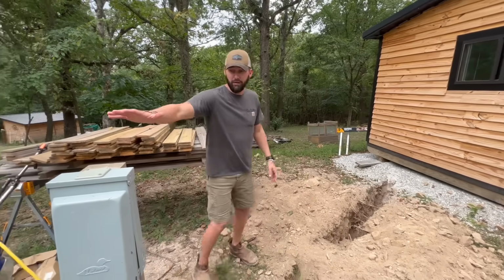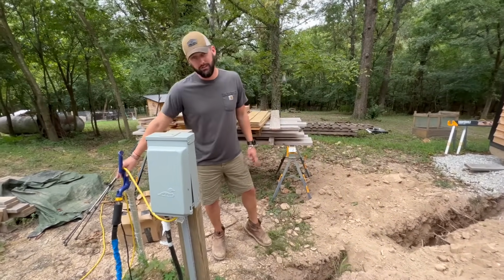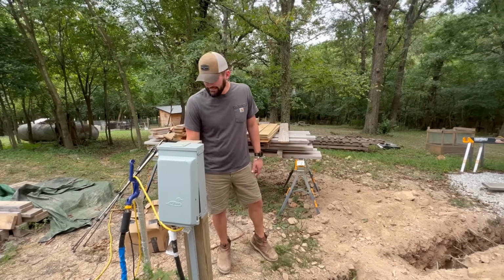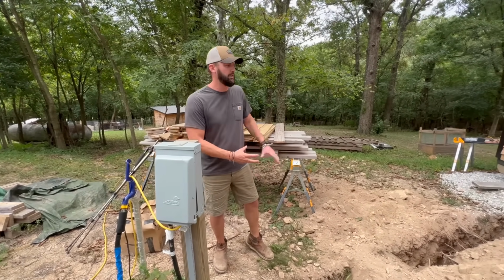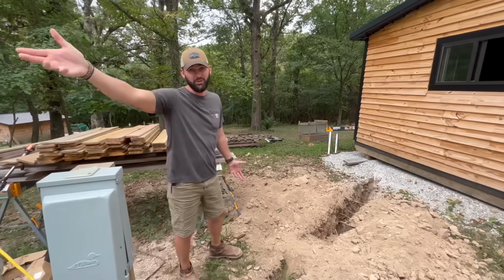Now we have power for the camper plus some extra breakers here, and we have our water line right here, and I just capped it under the ground. So if I'm feeling real frisky, I may dig down and bring water in at the same time, and then we can put a washer and dryer in there and not have to worry about trying to get water up to the shawfish right away.